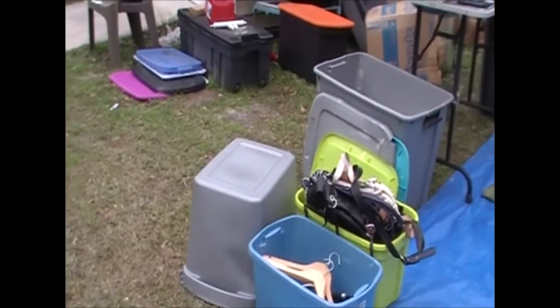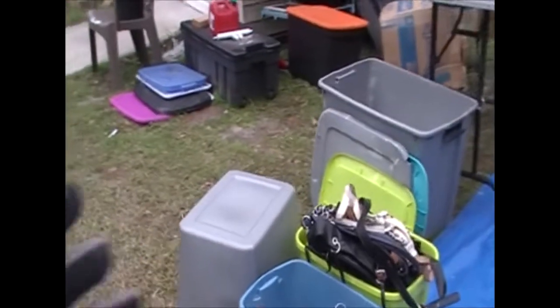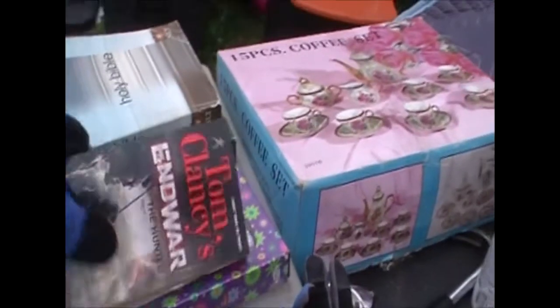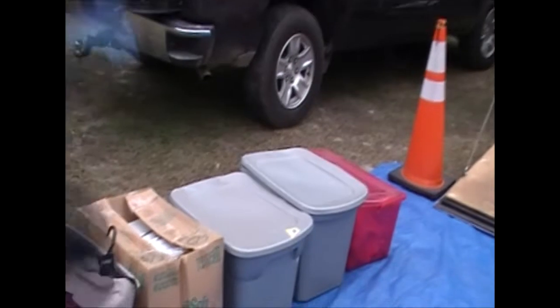Got a couple items that we're keeping. Some purses, some wooden hangers, miscellaneous, not a whole bunch of cool stuff really. We got some dog blanket things, some Bibles, a Tom Clancy book we're going to give away, and that's pretty much it. Lastly, part 3 is going to be all the rest of these items right here.